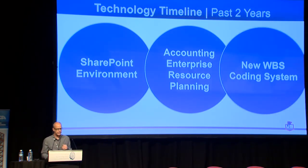And the third thing that we did, and I'm going to talk a lot about this because I believe it's an underlying foundation for everything we do around capturing data and utilizing it, is we went with the WBS coding system. So work breakdown structure, that term has come from the scheduling industry. If you work with schedulers long enough, somebody's going to mention WBS, that acronym.